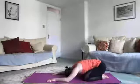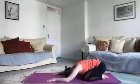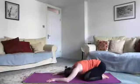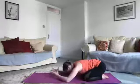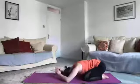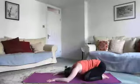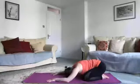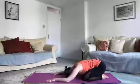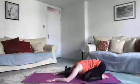And then you can rest here for a moment, just finding stillness and coming back to that awareness in your breath. So as you're breathing in, really breathe deeply into the belly, feel the backs of the ribs expand there. And breathing out, feel the belly draw back in. Allow yourself a few moments to rest here.